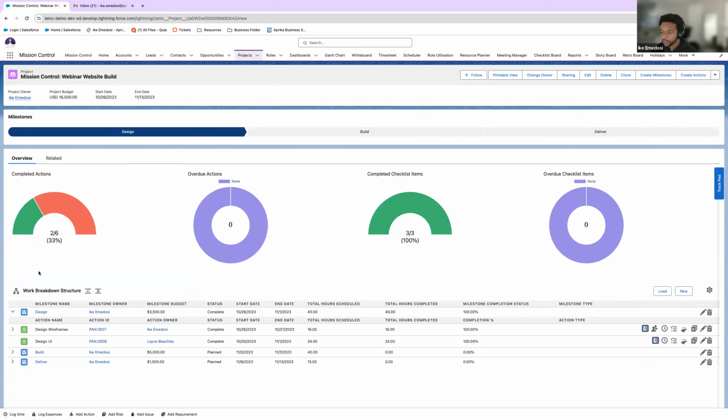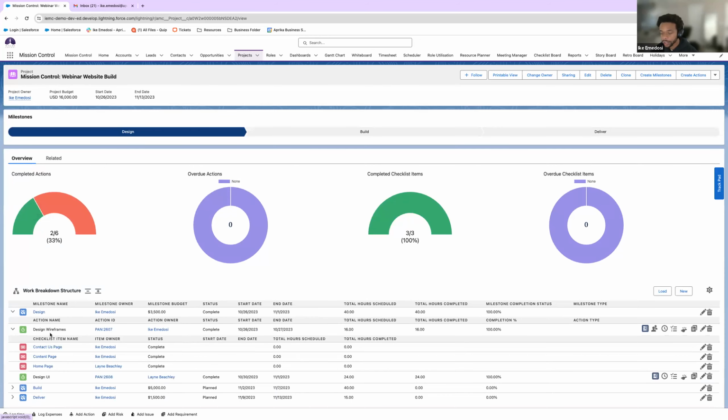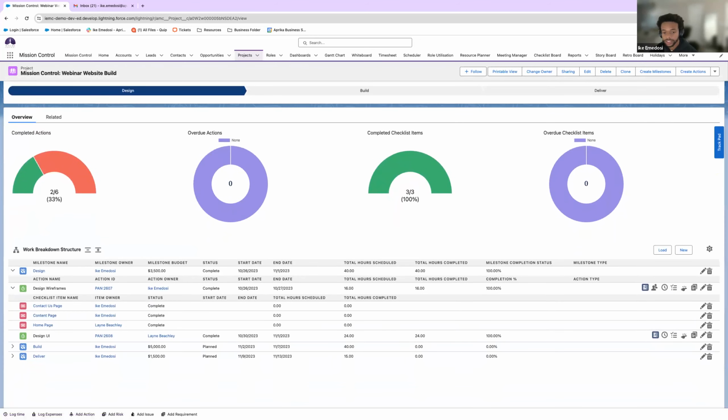So right here, we saw that a billing event was created. And of course, it goes from project to milestone to action. But if you want to get even more granular, we can have checklist items. These checklist items are just going to keep us honest, saying, hey, make sure you've done these 3 things before you can say, hey, you completed this action frame.